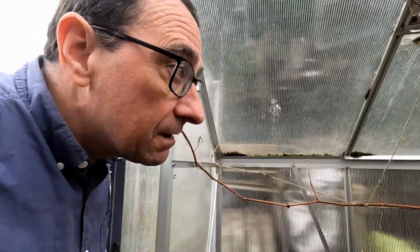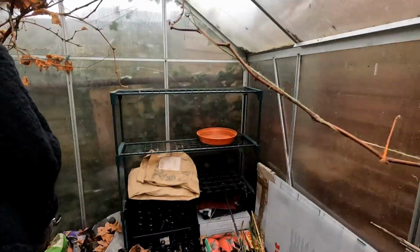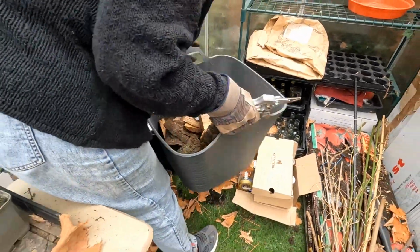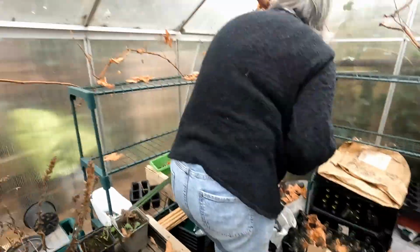Right, the greenhouse. Sorry, I say it's a greenhouse, it's more of a jar and bottle store. And what's this? That's not mine. Oh, that's a bit of kindling, that. Yeah, I'm going to kindling.